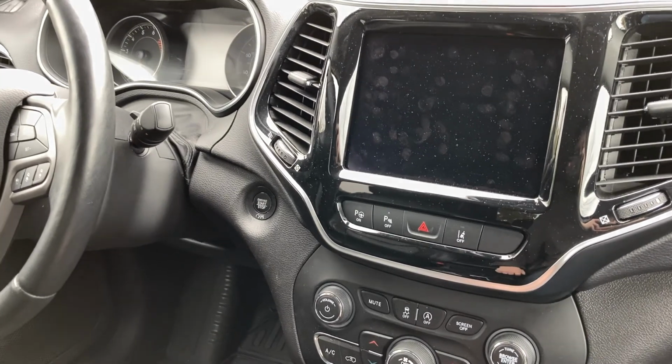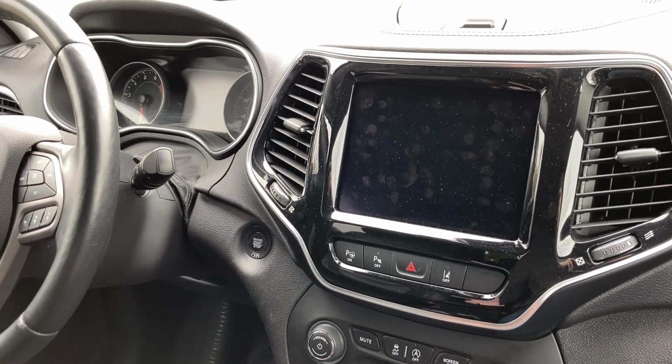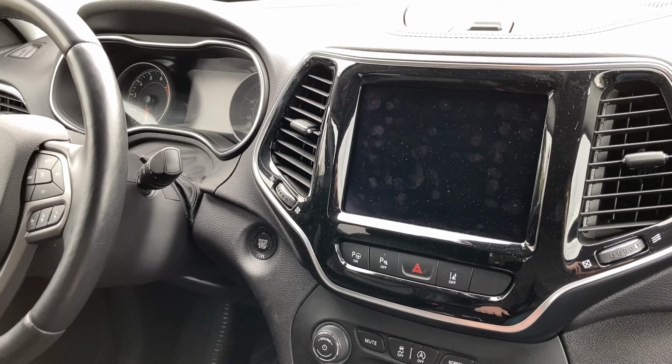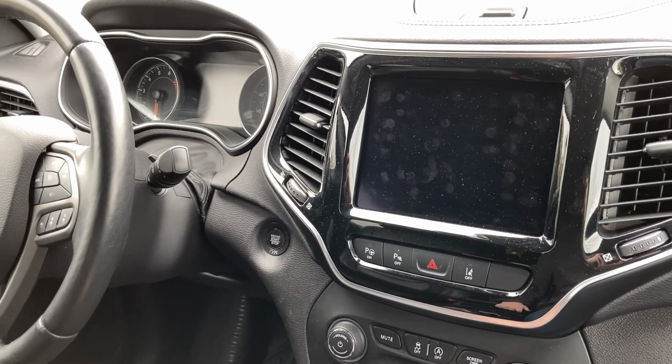So it gets pretty good gas mileage on the highway, has pretty good power, and this thing weighs about 4,100 pounds, which is pretty heavy, but like I said, it's 150 pounds less than a comparably equipped 2014 to 2018 Cherokee before the 2019 refresh. So overall, it's pretty good.